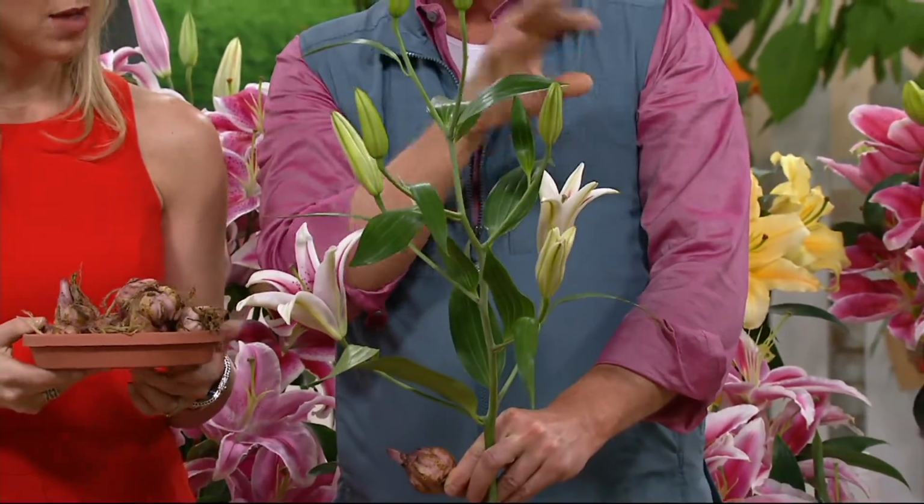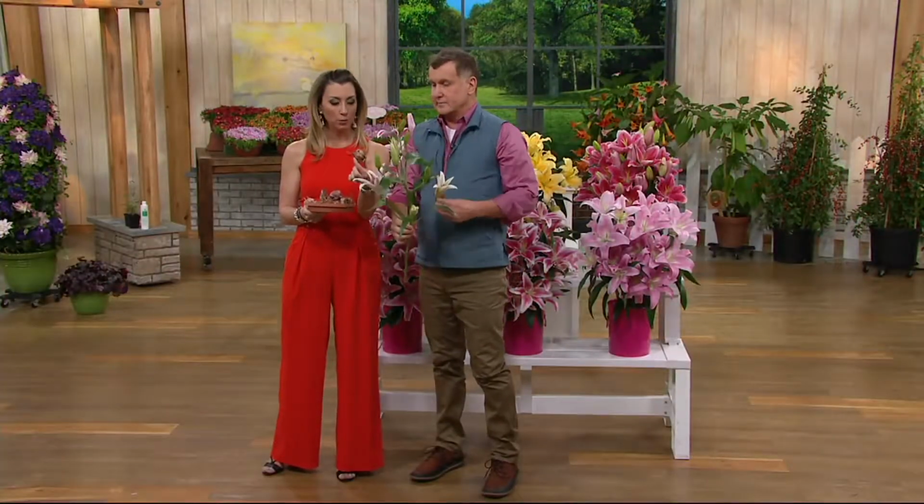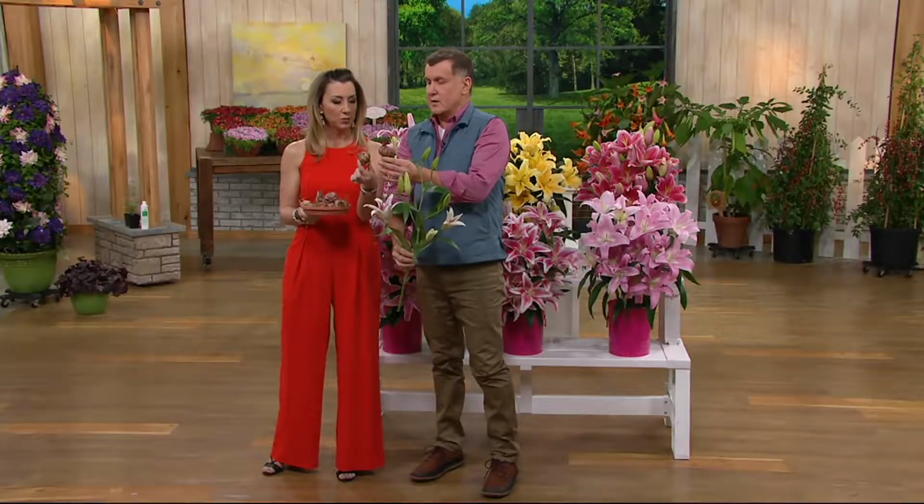Wow. I thought there were 9, but that's okay. I'm still impressed with 8. 8 on this, yeah. How long do you think you get up to 9? Okay, how long from this bulb to what you're holding in the hand with some of the blooms?